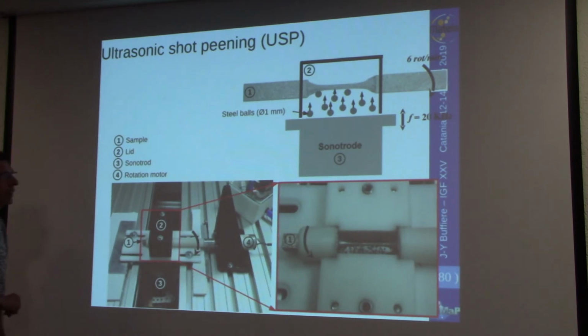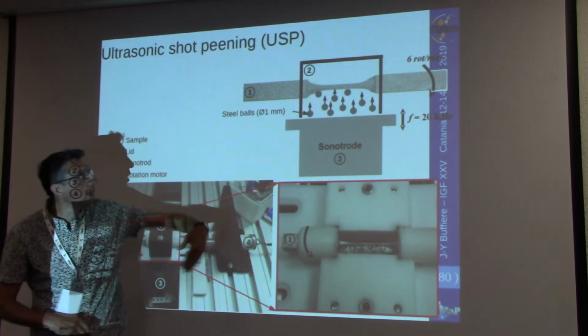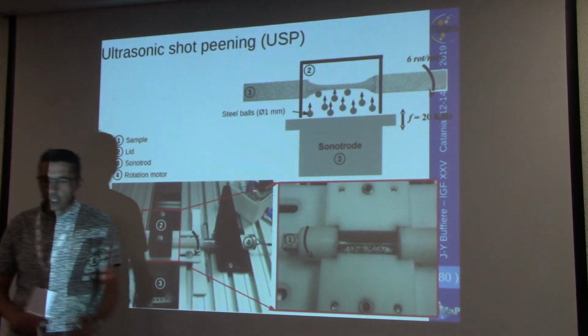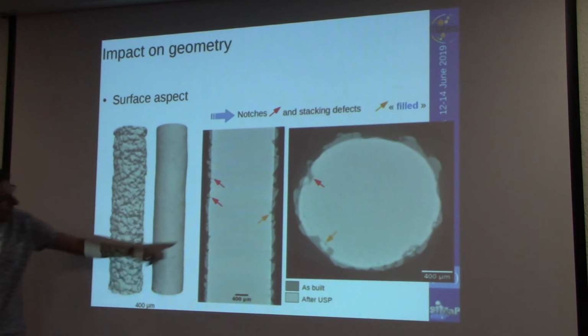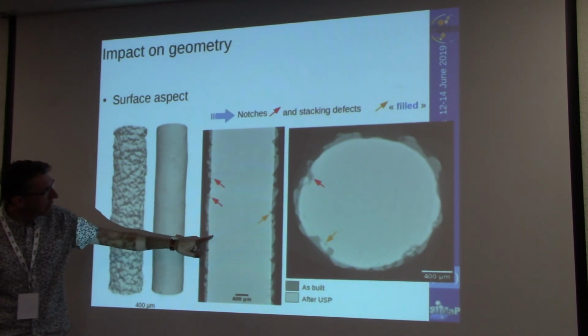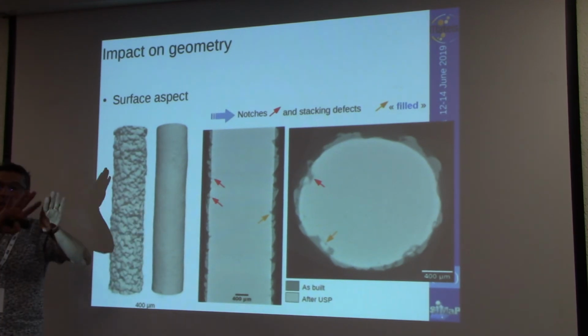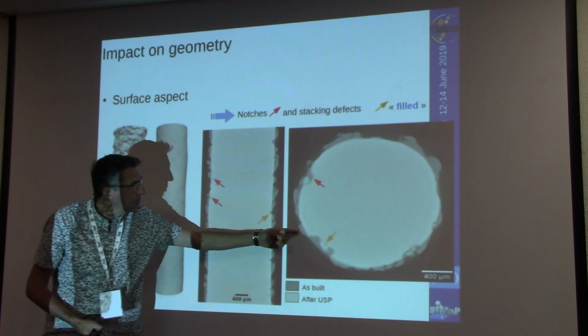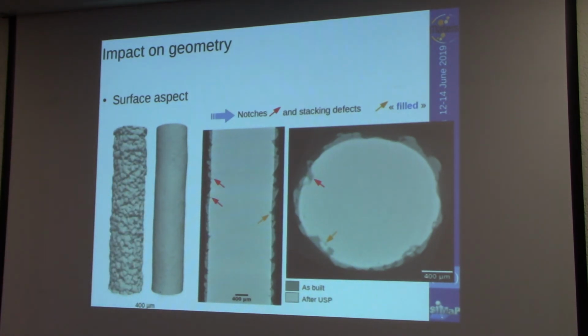It's shot peening. Maybe the only thing to mention here is that it's ultrasonic. We use a sonotrode to move the steel balls, which are 1 millimeter steel balls. And that, of course, is quite impressive and effective in improving the surface state. You could even say that it's better than the chemical etching. Again, dark gray level is the as-built, and the light gray level is after shot peening. So you see that you smear all the protuberances along the cylinder, which is more or less regular. So it looks good.